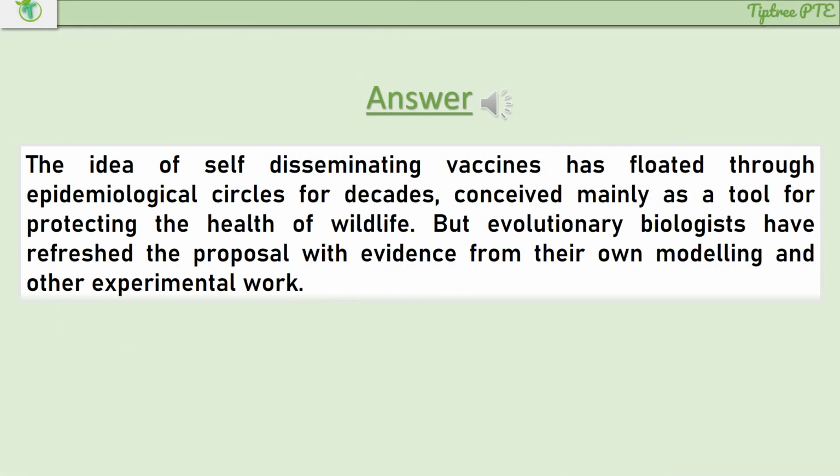The idea of self-disseminating vaccines has floated through epidemiological circles for decades, conceived mainly as a tool for protecting the health of wildlife. But evolutionary biologists have refreshed the proposal with evidence from their own modeling and other experimental work.